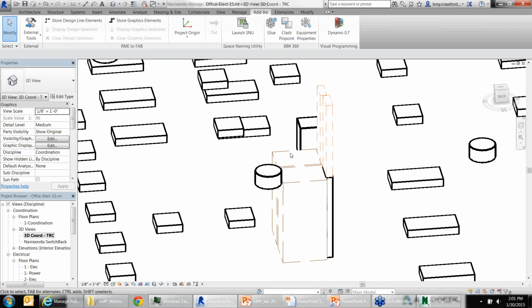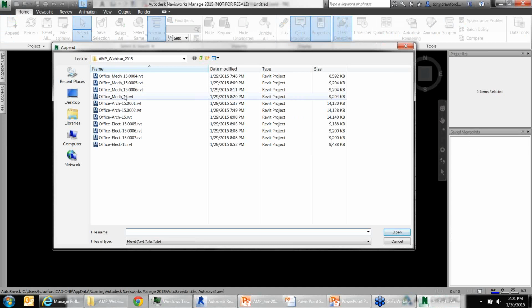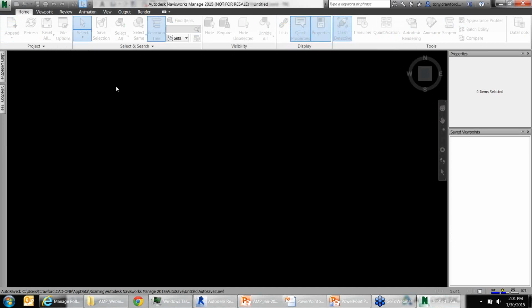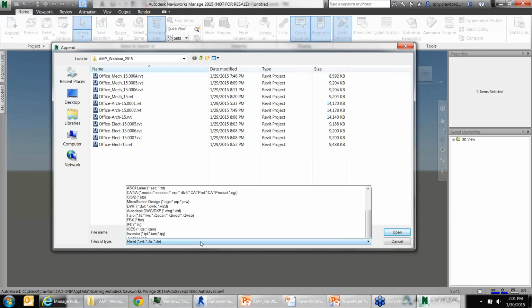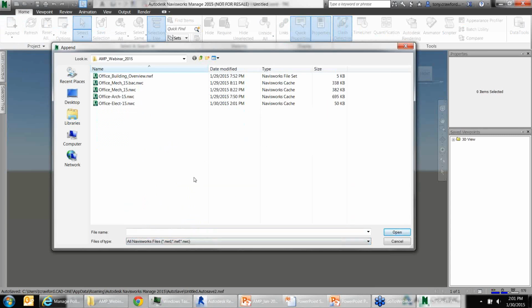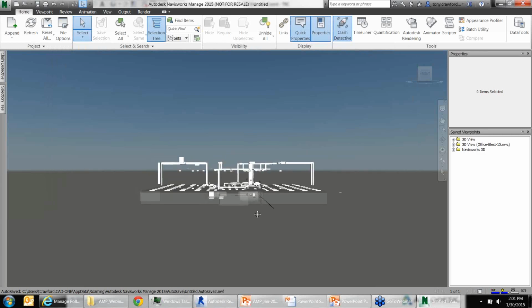So before, when I ran the test, I did not get any collisions. This time when I run it, I'm going to do the exact same step and open the mechanical. I'm going to append it. And I'm wondering if anybody's noticing if I had to change something just there. I'm going to redo the electrical. There it is, dated today. Appending this one in here. So now I have both files in here, mechanical and electrical.